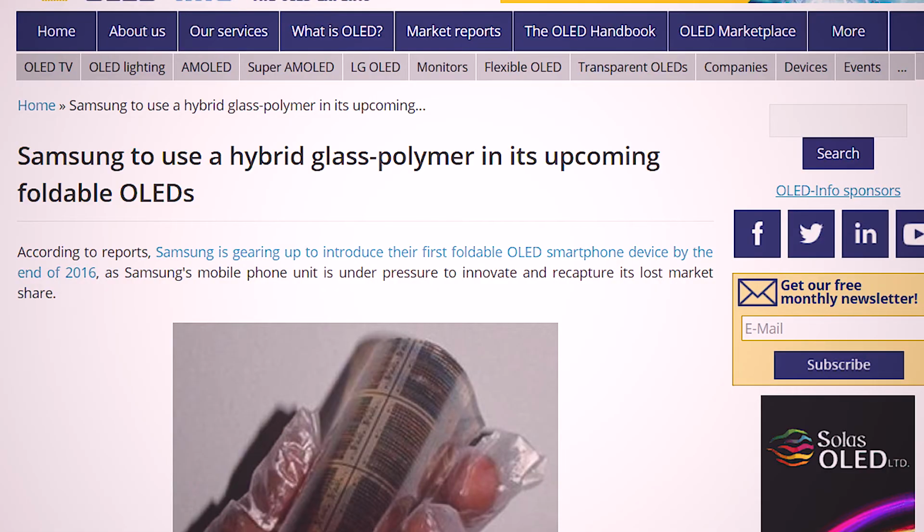Instead, Samsung appears to be using a special glass-plastic hybrid layer to give its foldable phone a little more resistance and strength. And it is really cool because it is supposed to be stronger than Gorilla Glass and 50 microns thick, which makes it easy to fold.